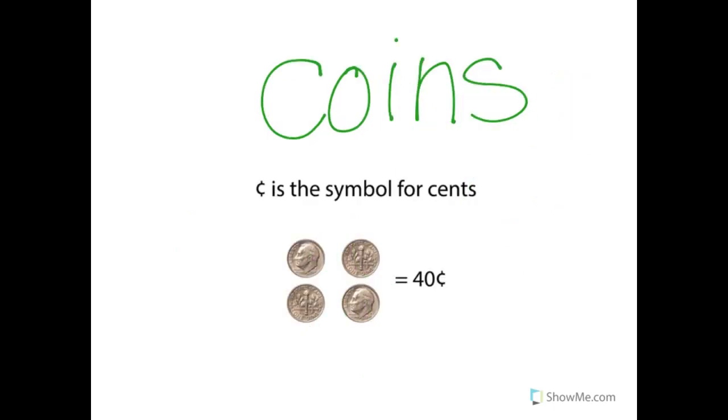So our first thing we're going to talk about is coins. And right here, we've got the cent sign. So the cent sign is a C with a line through it. I know that they don't have a line going through theirs, but if you write it yourself, you put a line through it. So we've got cents. Cents are coins. And so when we write the coin value, we put the number, then the cent sign. So you'll want to remember that. Number, then the cent sign.